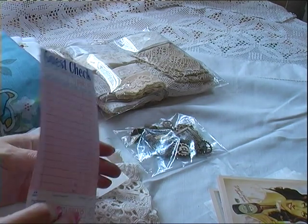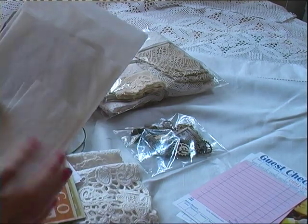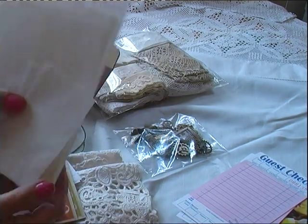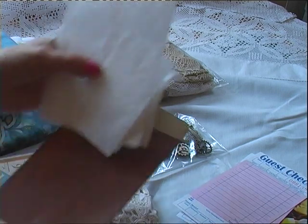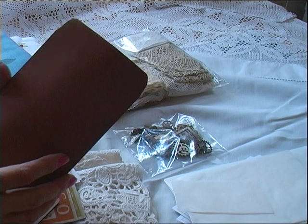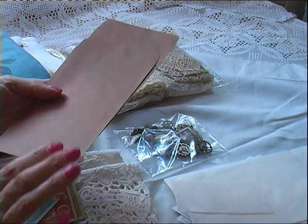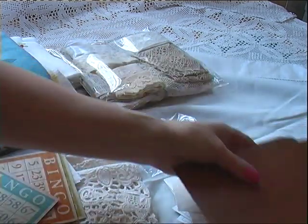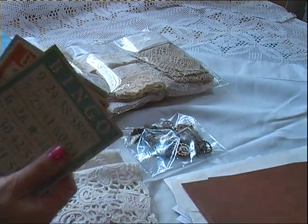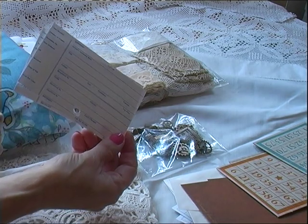A couple of guest checks, some glassine bags, large, medium and small, always useful. I love glassine bags, do so much with them. A couple of larger plain brown envelopes to embellish, some bingo cards and some library cards.